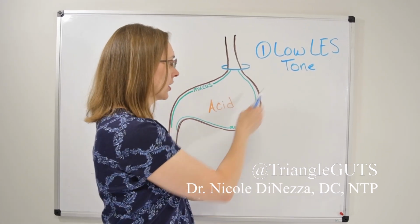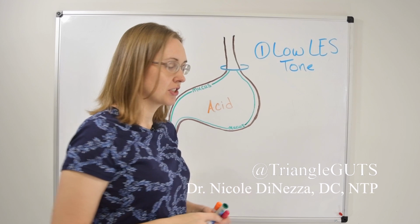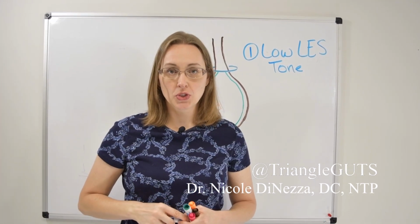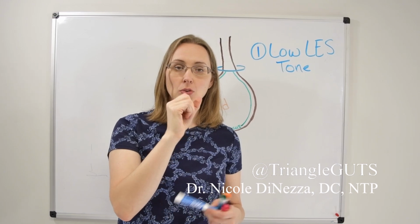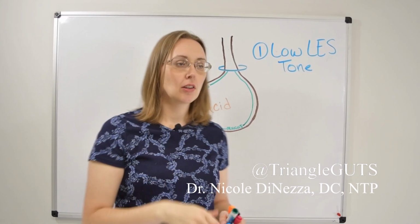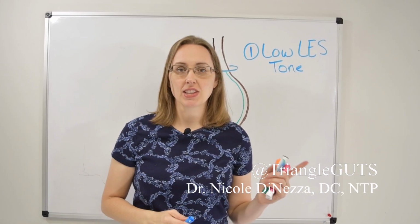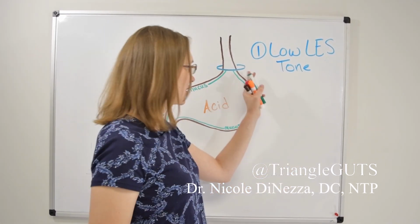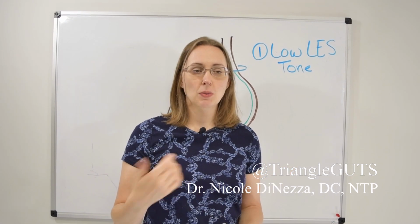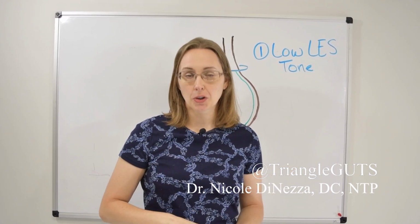But in people with GERD, it's very common for this sphincter to have poor or low tone, which means that the sphincter does not close all the way, or it's more prone to opening part way throughout the day. Now, this in and of itself is not truly a root cause, right? Something has to happen to compromise the integrity of this band of muscle. So we need to do our due diligence and think back a little bit further.